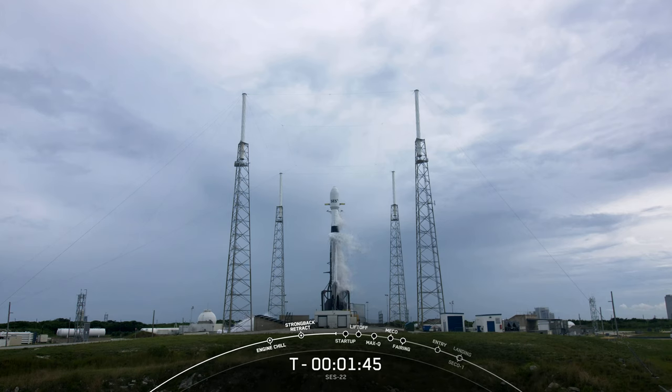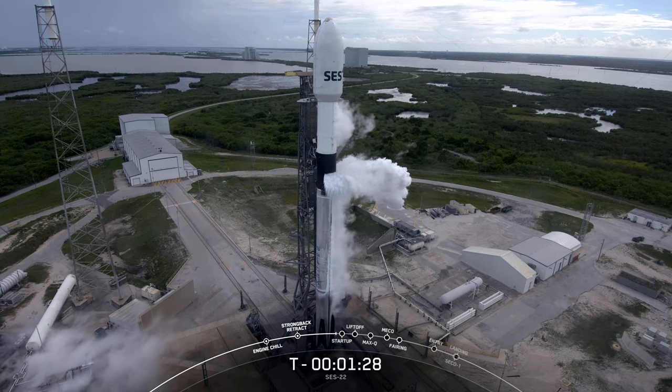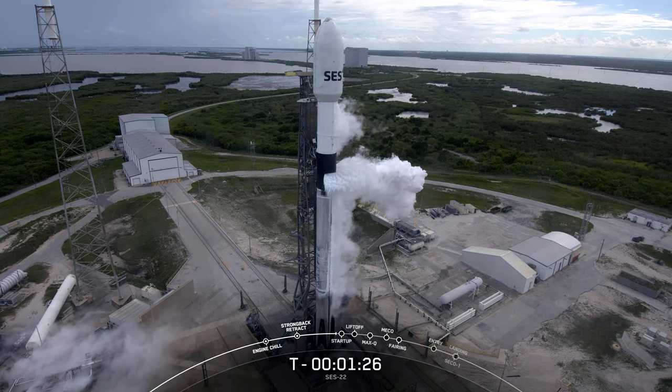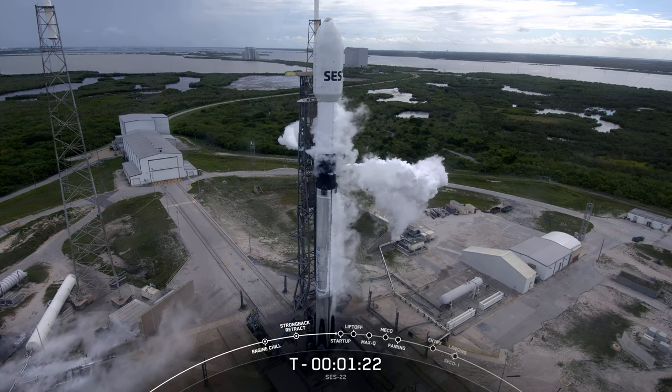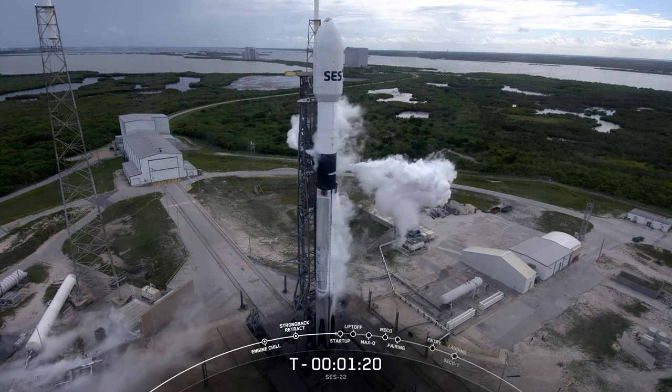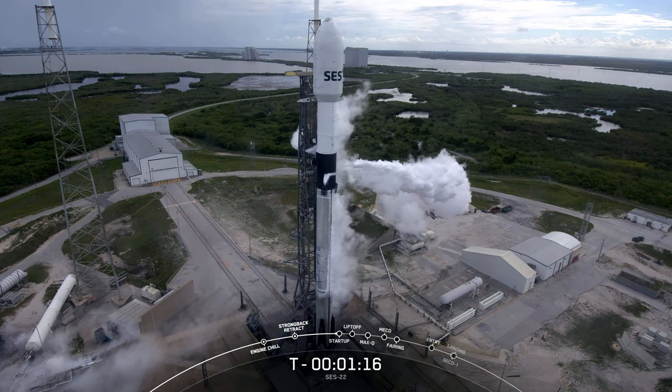Stage 2 LOX load complete. Great news, propellant loading is now completed on Falcon 9. Next event we should hear is Falcon 9 in startup, and that'll be when the flight computers take over the vehicle. Gas launch closeouts. And now that we finished prop loading, we are venting out the liquid oxygen lines on that transporter erector. And you can kind of see that venting there on your screen as you see more of those white clouds around the vehicle.